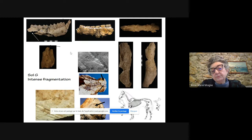I say that it's scalp cut marks, and I'm probably right, and also on the mandible, on the phalanx, we have these cut marks. They remove the skin to probably break the bones and eat the marrow.